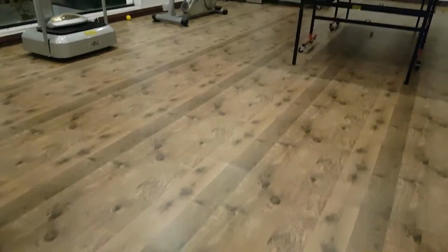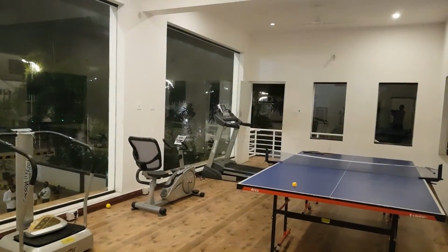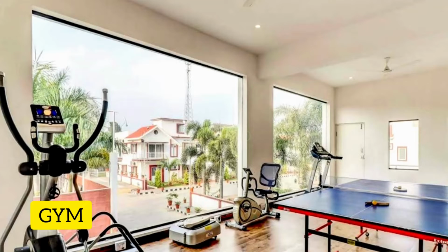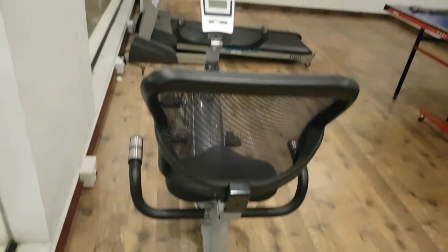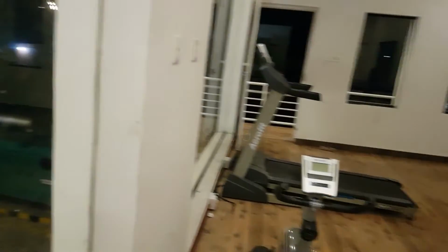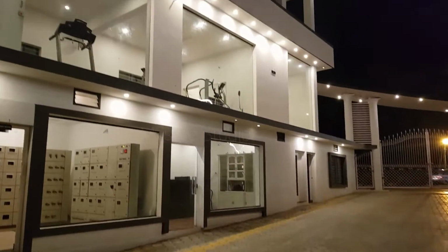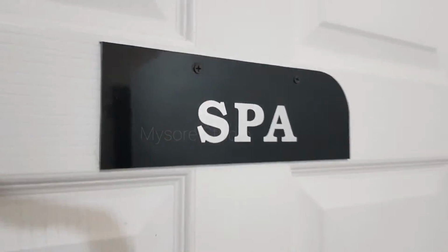I am at Heritage Shelters Resort in KRS. Heritage Shelter Resort is in close proximity to Brindavan Gardens and KRS Dam. It offers independent villa with luxury deluxe rooms and a multi-cuisine restaurant. I will take you on a full complete tour of Heritage Shelter Resort and the facilities offered in the resort.